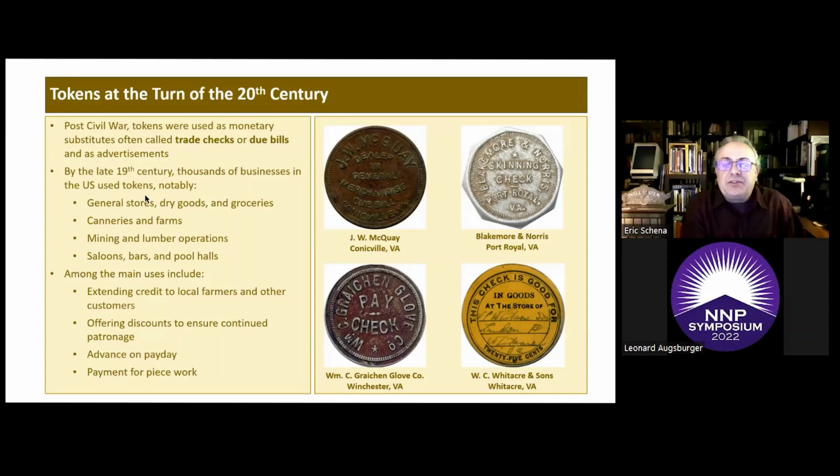And they were produced using prepared cardboard blanks that they ordered from Cussons, May and Shepherd in Glen Allen, Virginia, who made this style of token for decades and decades. They were so big that they even had their own zip code and post office and a special postmark in the late 19th century.